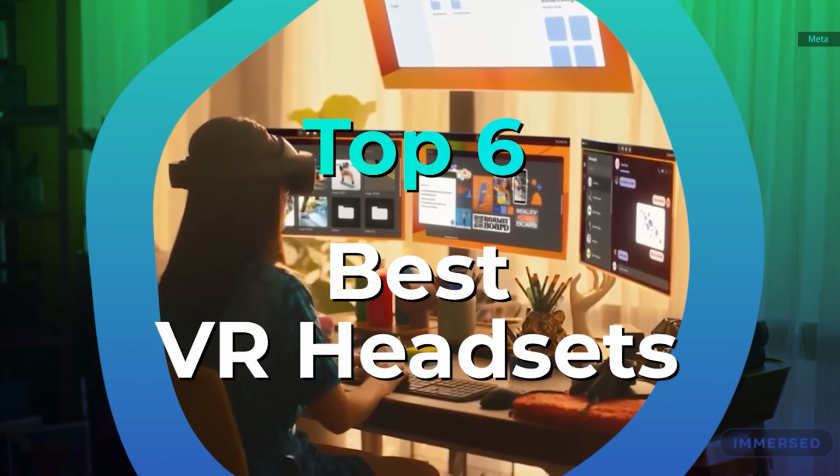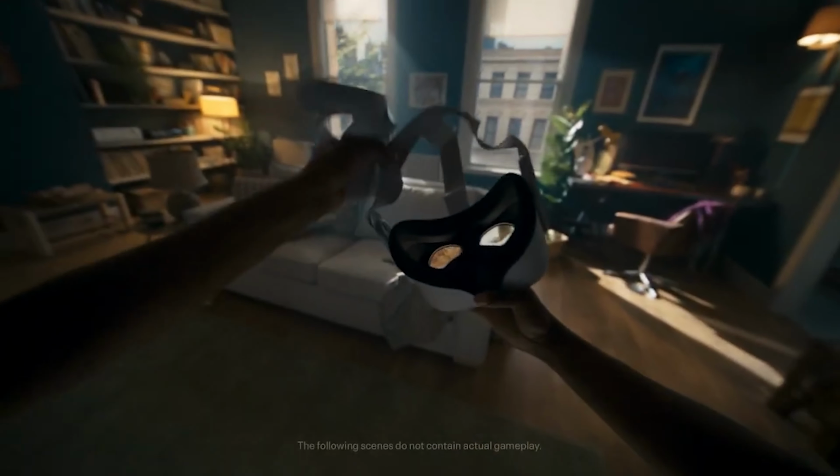We have listed the top 6 VR headsets and their key features, plus the things you need to consider to choose the best one for you.